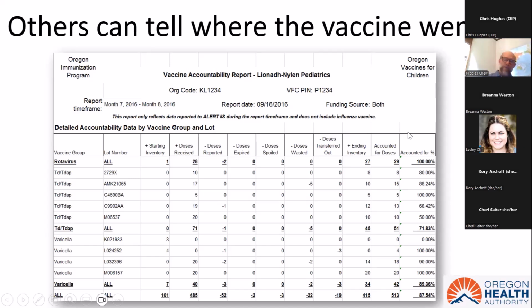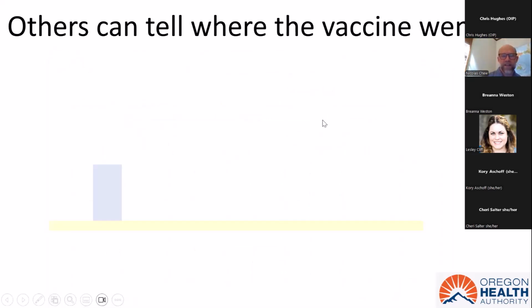When there is accountable use of the vaccine, it's much easier to see that done than if the use is not showing up in this report because you're putting a lot of doses administered or error correction. We can still usually go in and figure that out, kind of deduce what happened. But we can't do that for every clinic. It's too time consuming. And so it's important to have clear use.